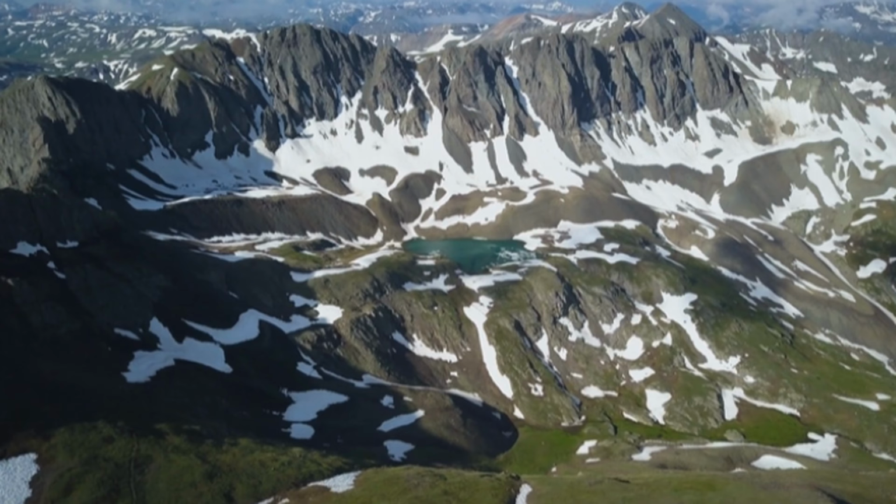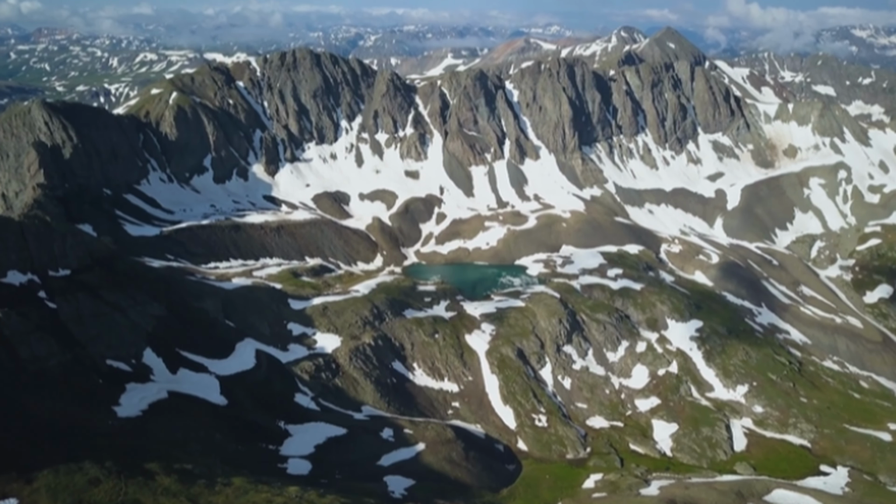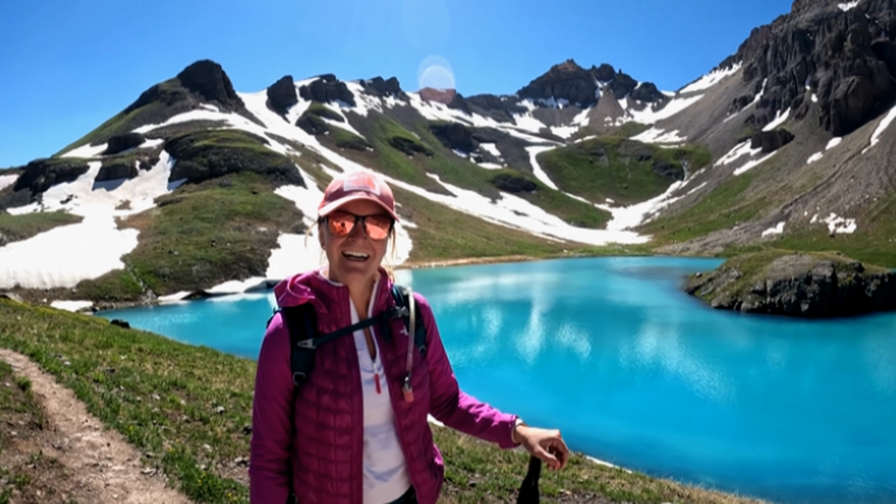The San Juan Mountains lie in the southwestern portion of the state of Colorado, and these peaks are often regarded as some of the most spectacular places in the Rocky Mountain chain.